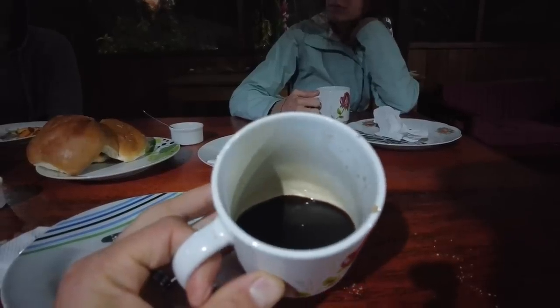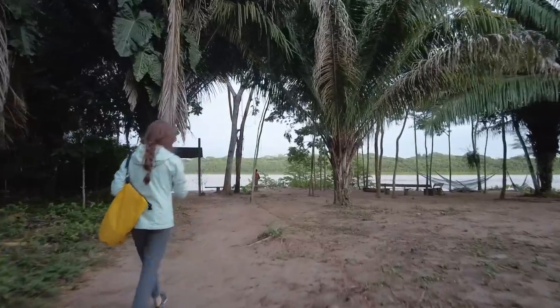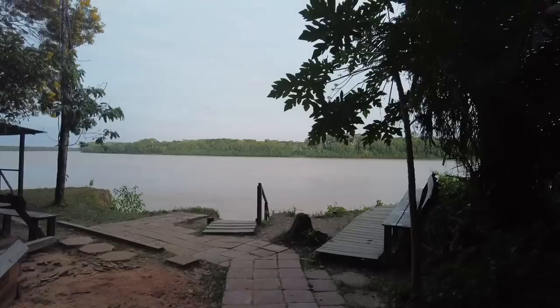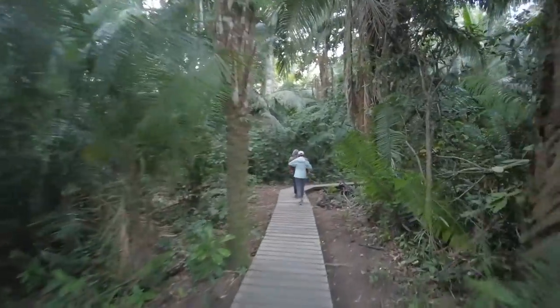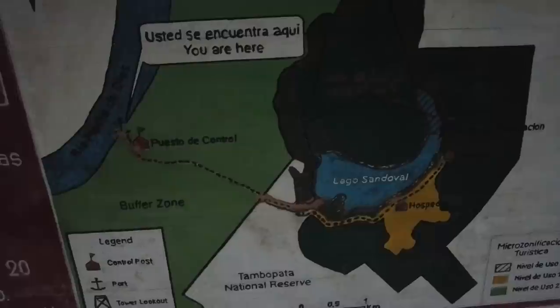Good morning! Today we have a big day. We're heading over to Lago Sandoval. It's only a 5-minute boat ride and then we're gonna go on a 3-kilometer walk. We're gonna do a rowboat from the hike into the lake. There are no motorboats allowed in the lake, so it should be really peaceful and I'm excited to go. It's super early.